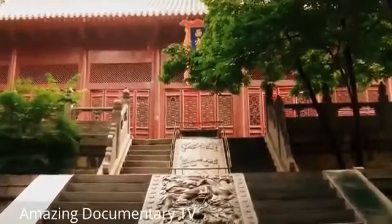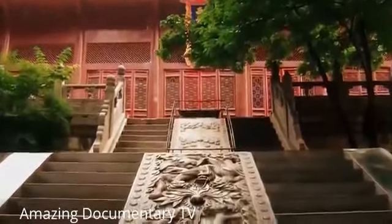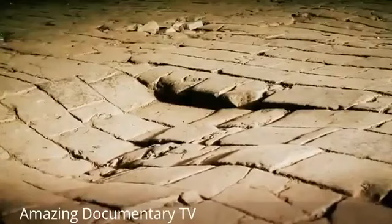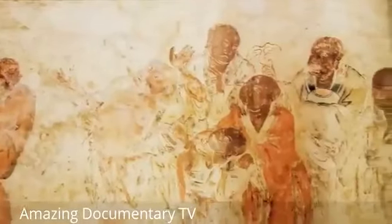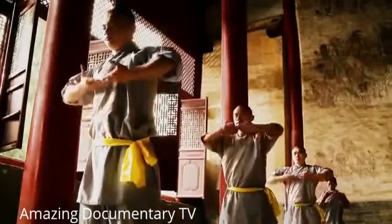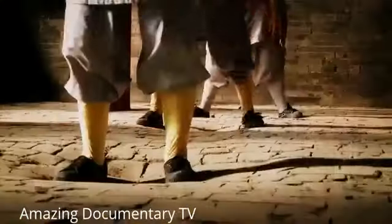The centuries-old hall of 1,000 Buddhas, also known as the Kung Fu Training Hall. It's the oldest structure in the Shaolin Temple, and inside there are 48 small depressions in the floor. Legend has it that they are formed by hundreds of years of kung fu training, as the monks channel their chi through their feet, striking the ground with incredible force.